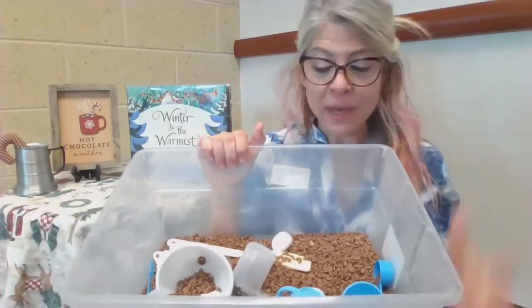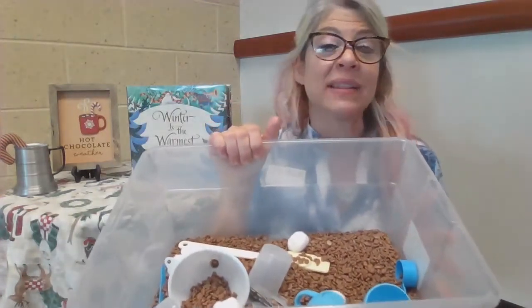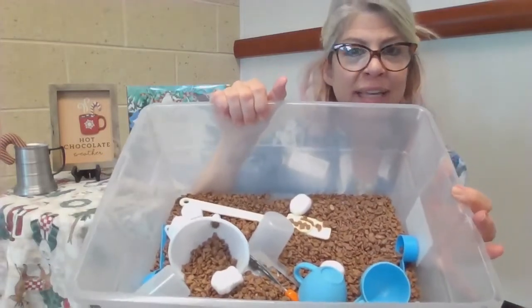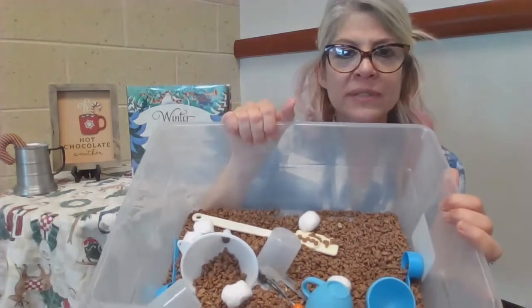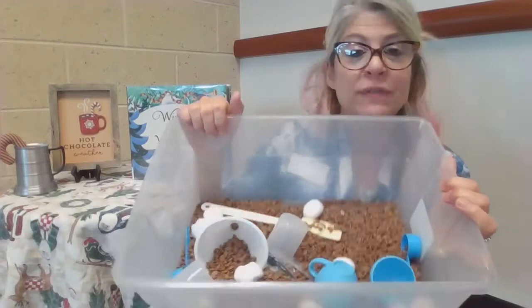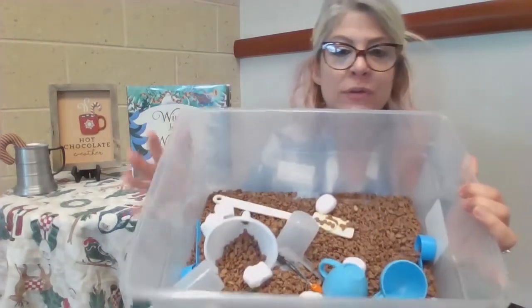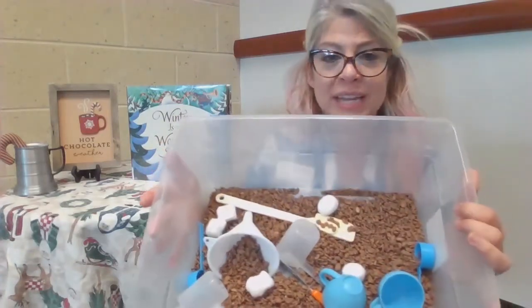Friends, the great thing about sensory bins is you can make it as simple or as elaborate as you want. Sometimes it's fun if they have a color theme, like this one is mostly white and blue items. And you don't have to go with exact items. It's fun to come up with really cool substitutes. For instance, like the cotton balls for the marshmallows. It's really up to you and your imagination.